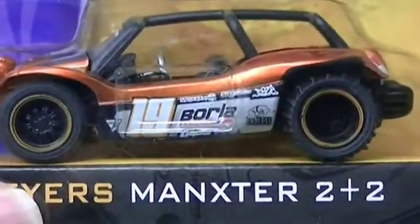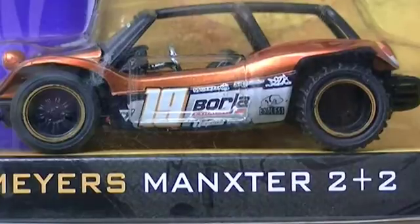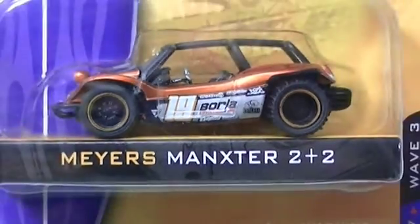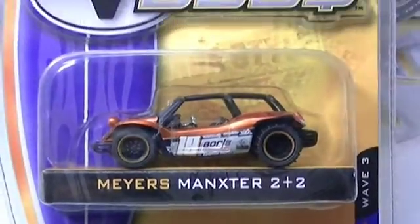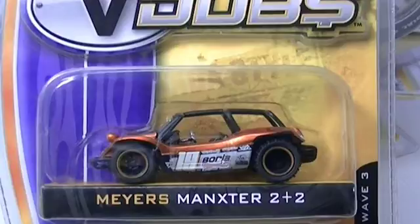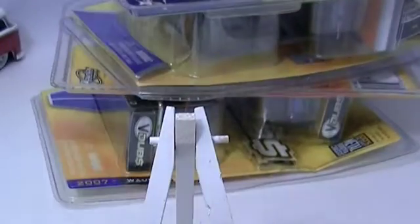Here's another one. This is the Mankster. This one has really nice little Doom Buggy tires on the back. Again, all rubber tires. The rubber is very similar to what you'd find on a Hot Wheels. There's the Mankster. This one came in a few colors. Nice car. Very nice.